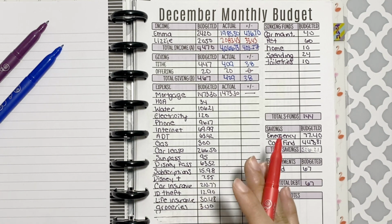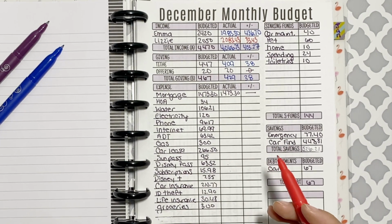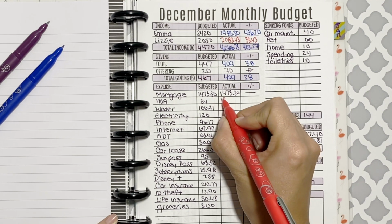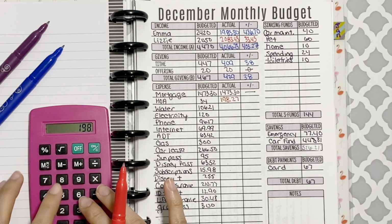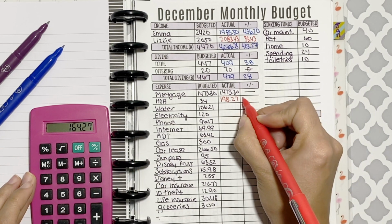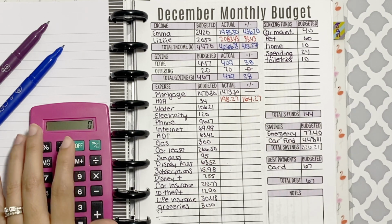So we did pay more than that $34, and the total amount that we set aside and we did pay for our HOA this month was $198.27. So let's see what the total overage was. $198.27 minus 34. So our bill was $164.27 more than what we thought.